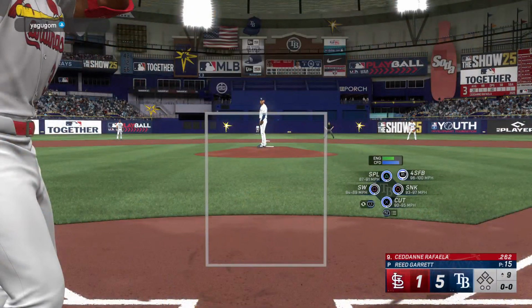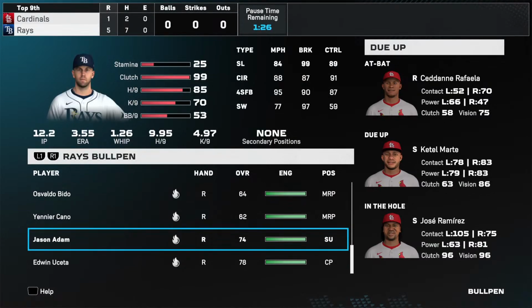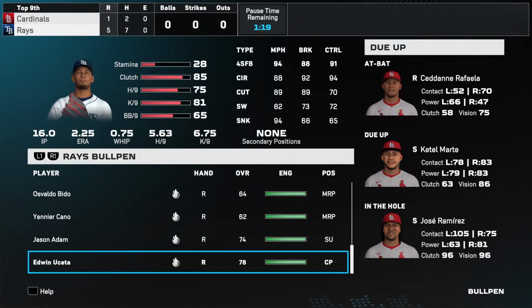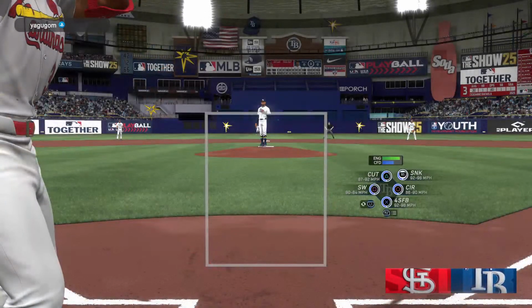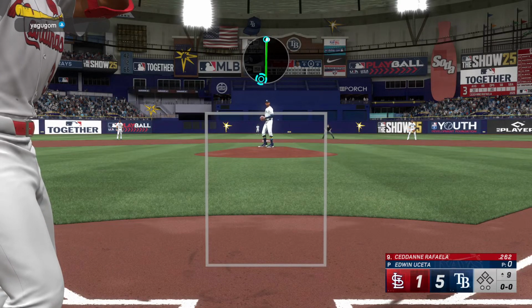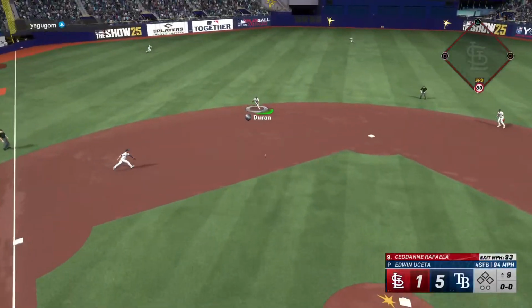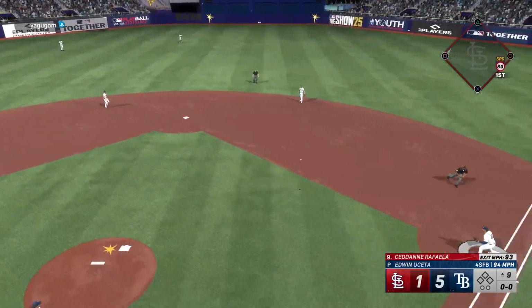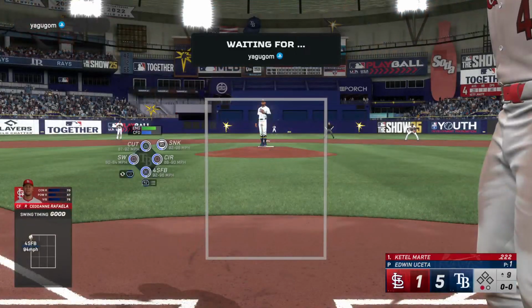All set to start the ninth in this one. Now up for St. Louis, Ceddanne Rafaela. So they turn to their closer, Edwin Uceta. Now pitching for the Rays, number 63, Edwin Uceta. Hit hard on the ground to short. On to first. He's out. One up, one down. He's two outs away.